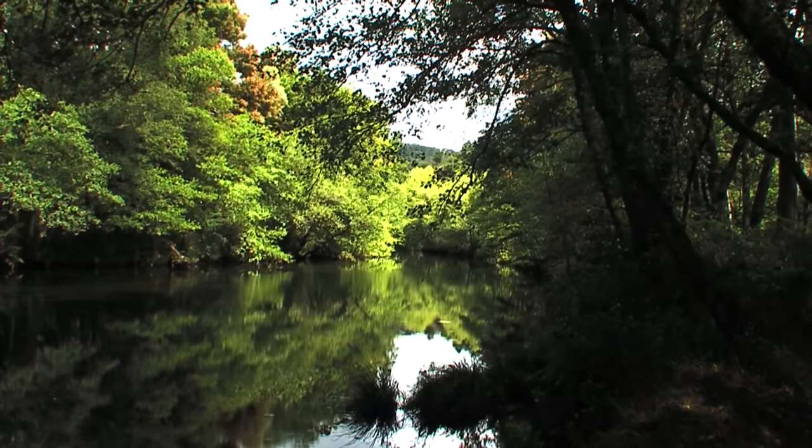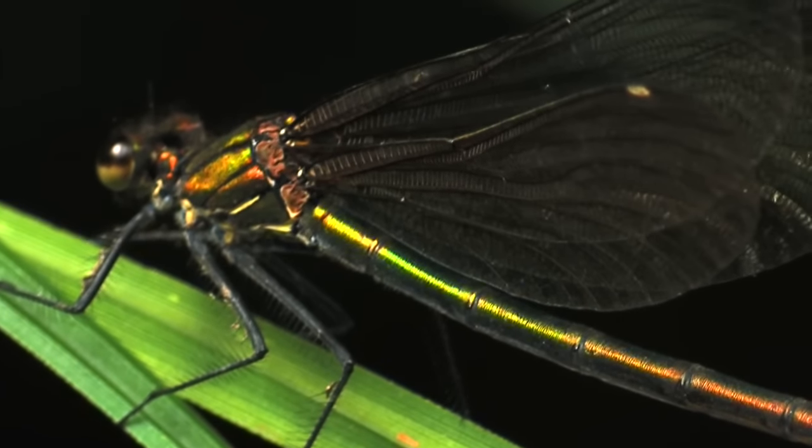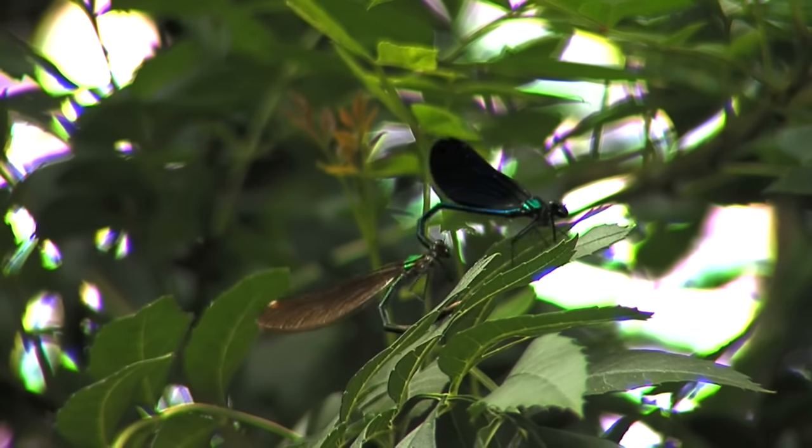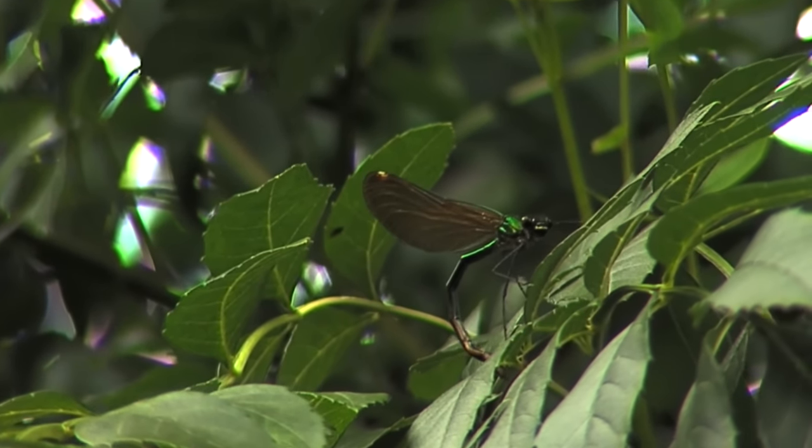But even if the male has managed to insert his sperm in the female, he still has no guarantee of success if she doesn't want to. Females have sometimes been observed expelling a little drop of sperm following copulation.